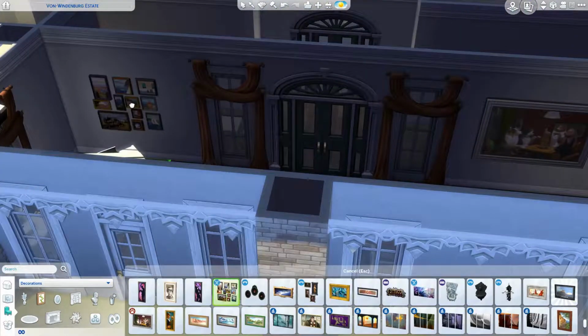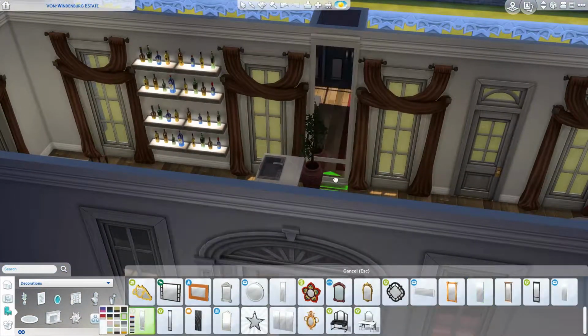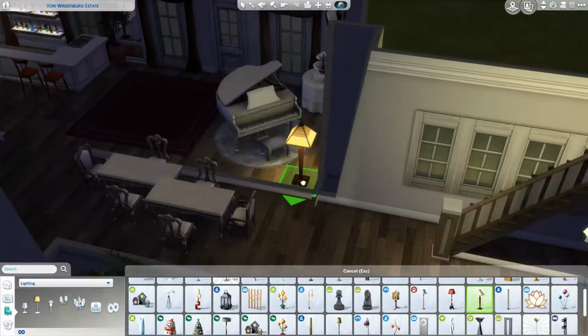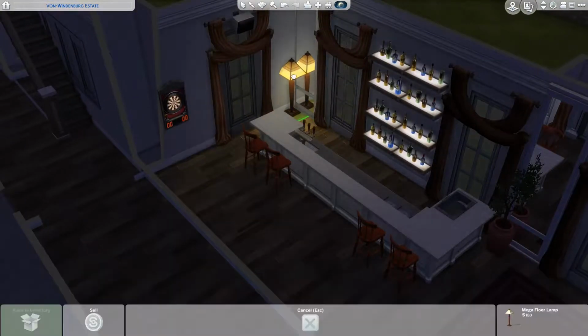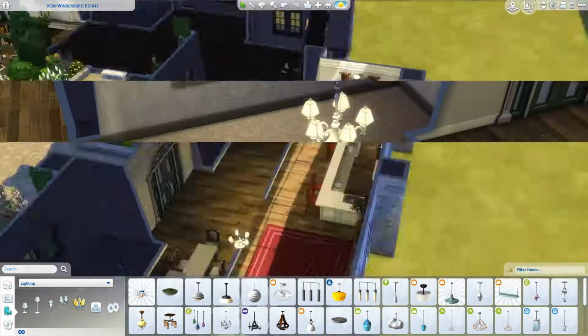And that's the room where it's got a slight glass roof as well, so you can see the light shining down, and it looks absolutely stunning. The most stunning room you've ever seen in your entire life. I know, I am just such a quality builder.